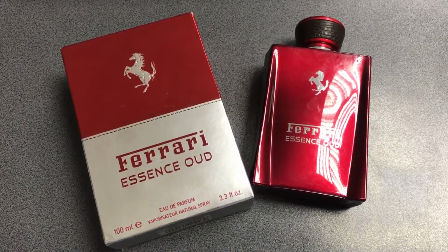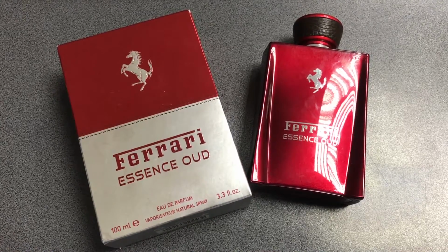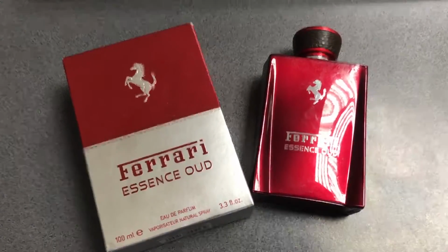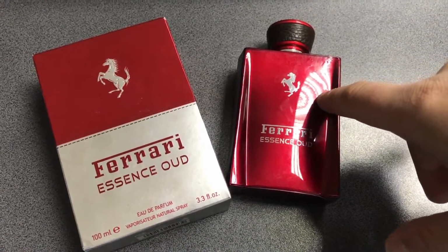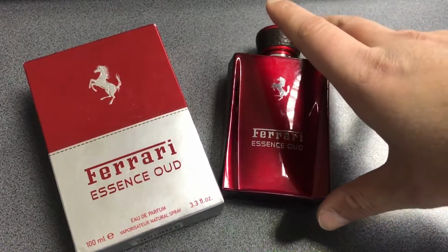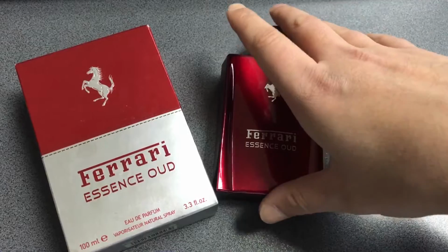I encourage you to try it. It's so powerful and so obnoxious at the first time that you sniff it, that you may actually need to go to the hospital in order to get well. So that's why I'm saying that this one is a very good starting point for those of you who want to get into the oud scents, and because this is calmer and easier on the senses, it's a very, very good scent.